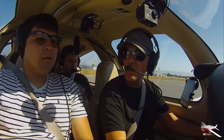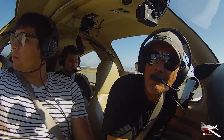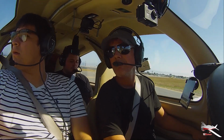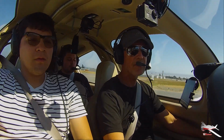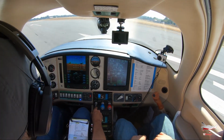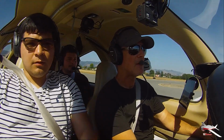Watsonville traffic, Columbia 6512 Romeo, lining up on 20, will be a left crosswind departure, Watsonville. We're going to line up on the center line, and then I'm going to advance the power. We're going to rotate when we get to 70 knots. See the windsock? Wind's coming straight down the runway. Everybody ready? Yes.